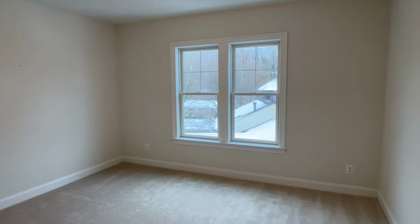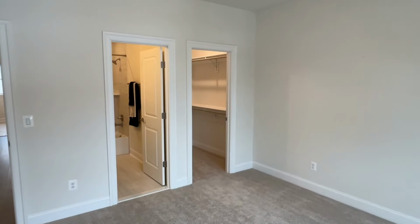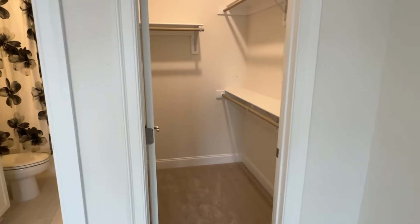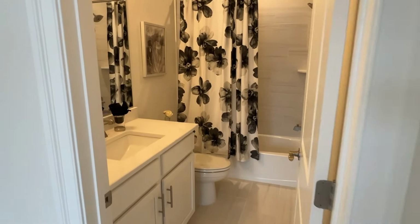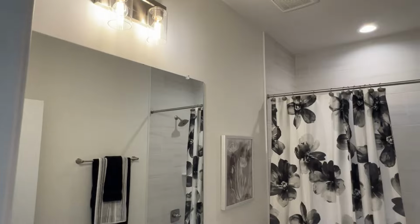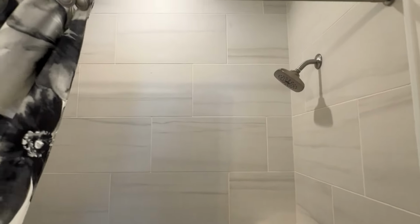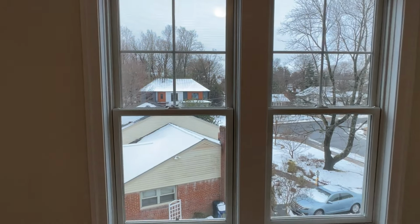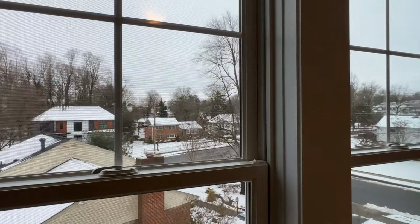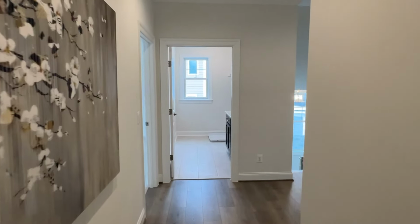And then this would be bedroom number 3. So it looks like it's a little bit smaller, but perfectly good size for a 3rd or 4th bedroom. A similar closet here. Got the tub on this one. And you can see across the street, you got another newer construction. And I'm sure over the next 5 to 10 years, this neighborhood is gonna have even more. I mean, there is a ton of development happening around here.